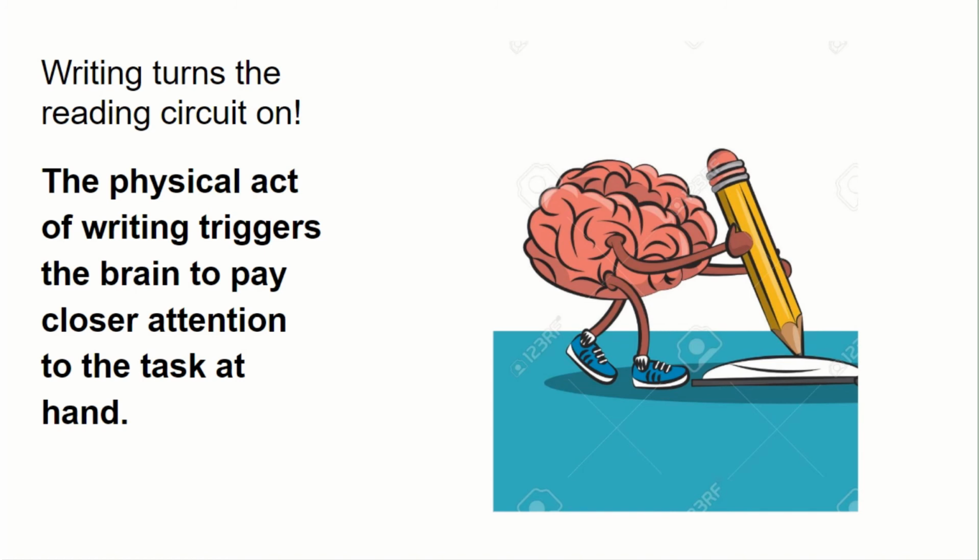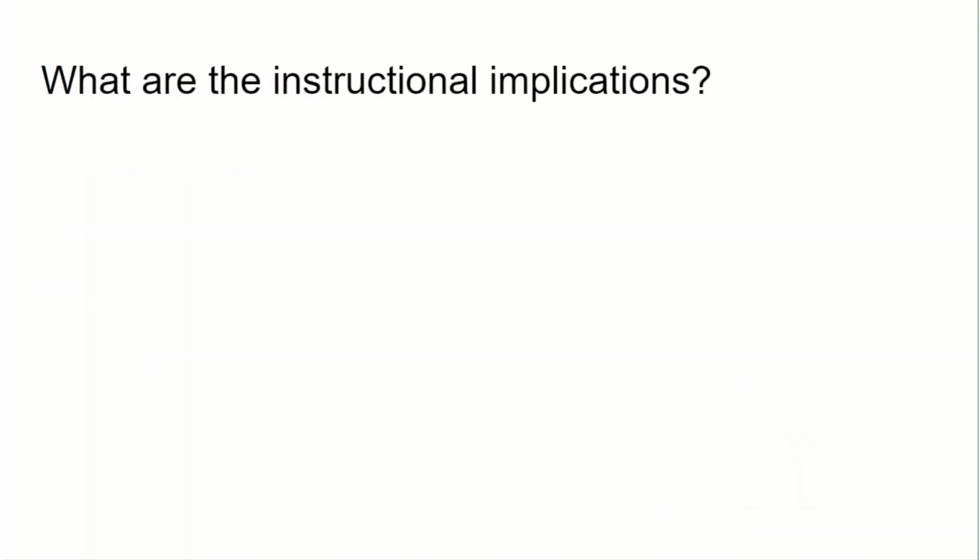So if you're having trouble with kids not retaining what they're reading, like maybe you're having them read and then answer multiple choice questions, and they're just not retaining it, one thing you could do is ask them to write about what they're reading as they go. That actually makes their brain focus better on what they're reading, and then it makes them think harder about it, and they're more likely to comprehend what they're reading, and they're more likely to pay closer attention. It's really interesting. I just went over some instructional implications.